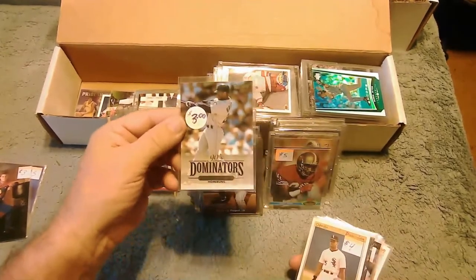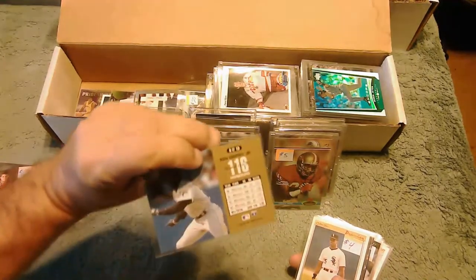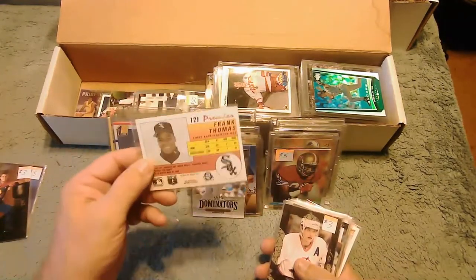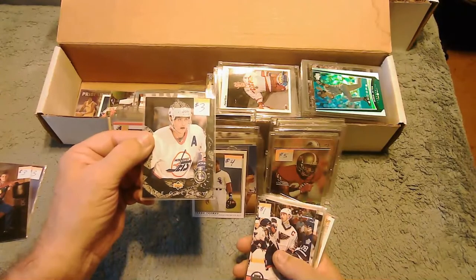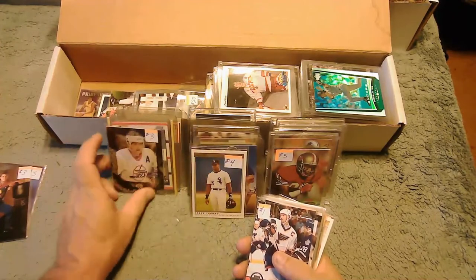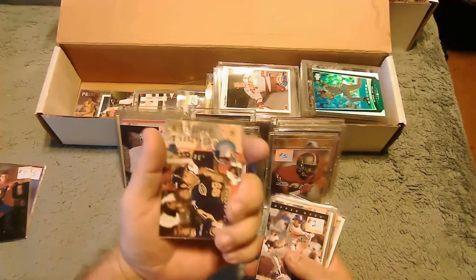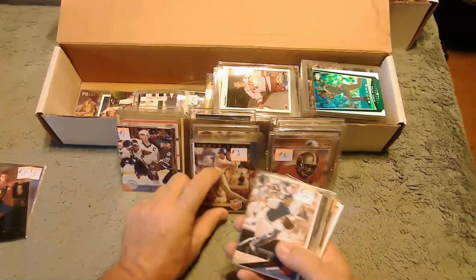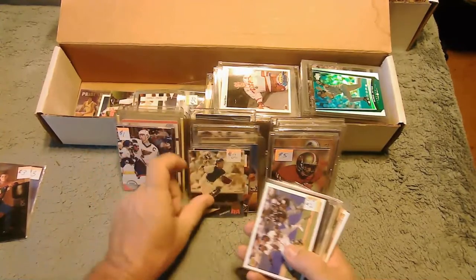Here's a Dominators, Ken Griffey Jr. Apparently they went from $7, $7.50 down to $3 at one point. OPC, Frank Thomas from when? 1991. Ice Gallery, okay. Teemu Selanne. He's a Hall of Famer, isn't he? How about a Wayne Gretzky? $1 for that one. It's a steal to get a Gretzky card for $1, wouldn't it? Mike Piazza, star rookie. Mike Piazza, rookie card, right? Yep. We got one year stats.